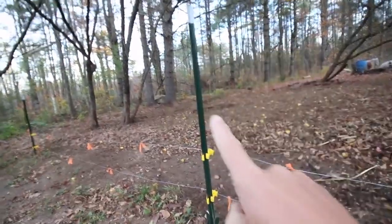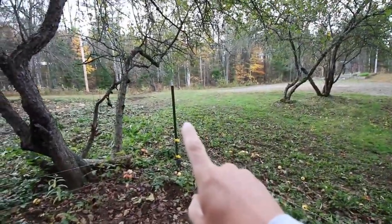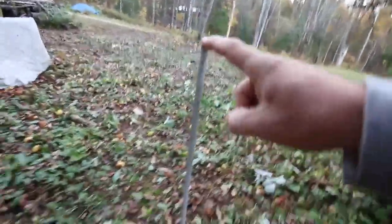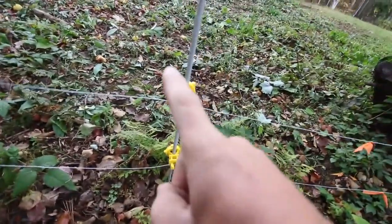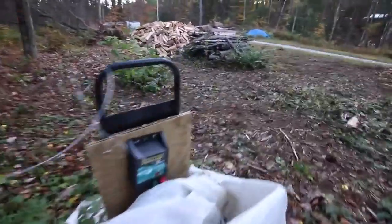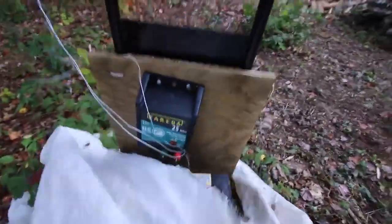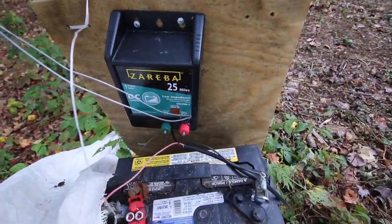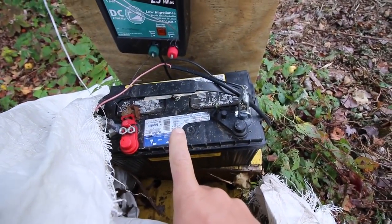We use metal T-posts, plastic insulators. I highly recommend metal T-posts for the corners. But everywhere else, you can use fiberglass or plastic rods with slide-over insulators. That works very well and is very inexpensive. You can get a solar charger, or what I did, I have a DC-powered electric fencer with a marine battery that I just charge up.